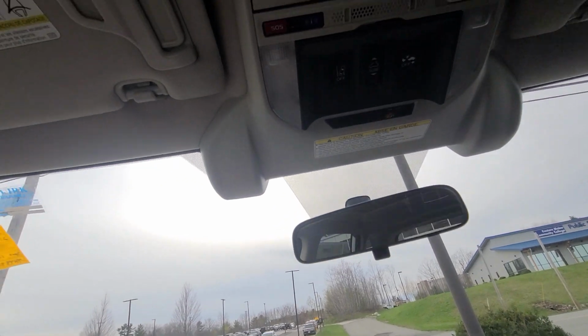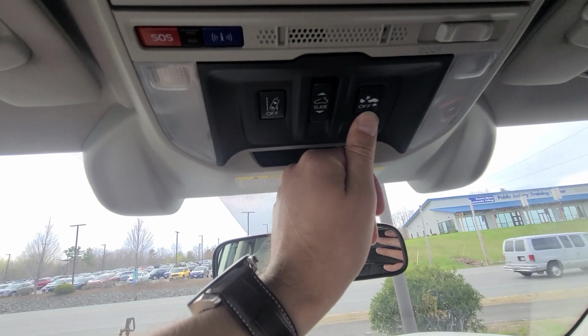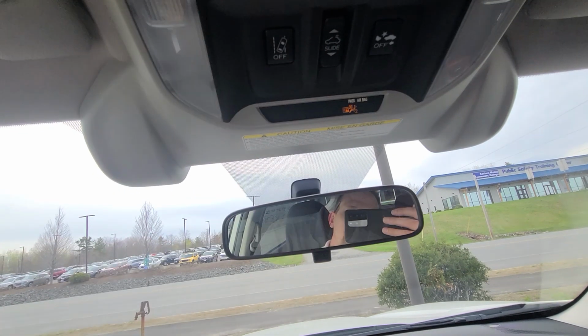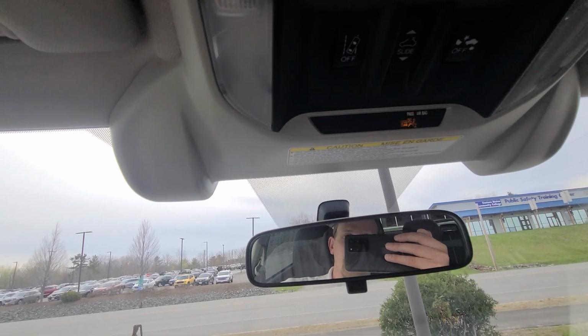Outside of that, we've got a couple buttons up here. This one's going to turn on and off your lane sway warning. This one's going to turn on and off your pre-collision braking. Both are press and hold for 3 seconds to turn them off. Same idea to turn them back on. The pre-collision braking defaults to on every time the car is started.